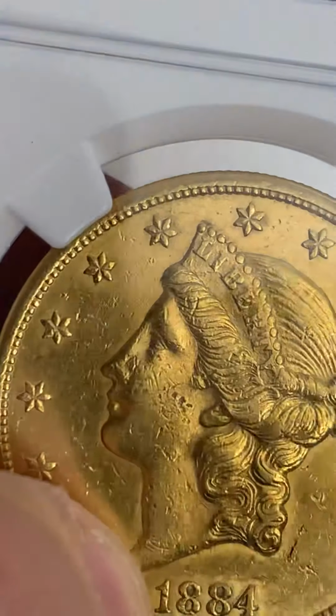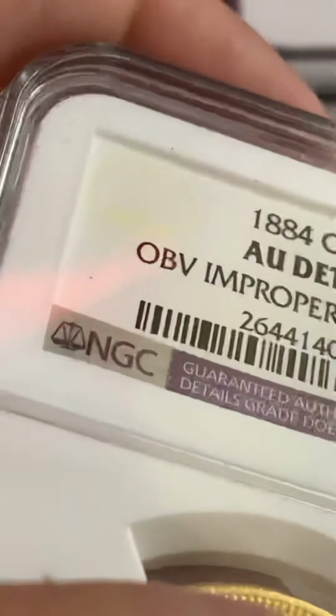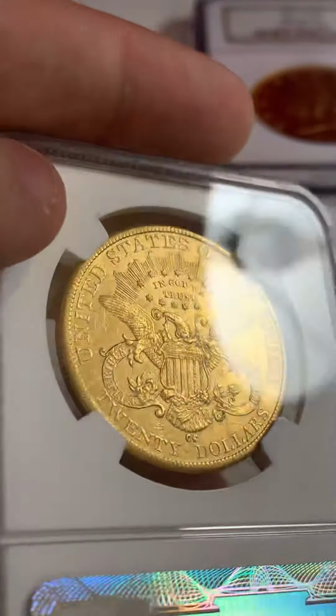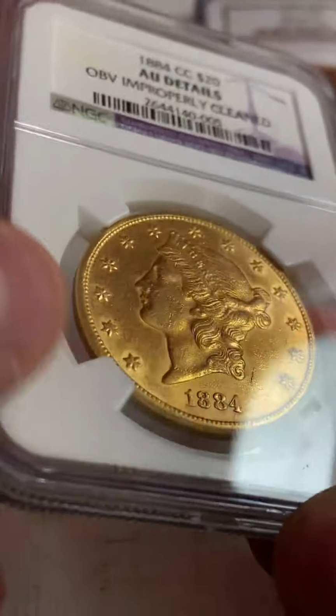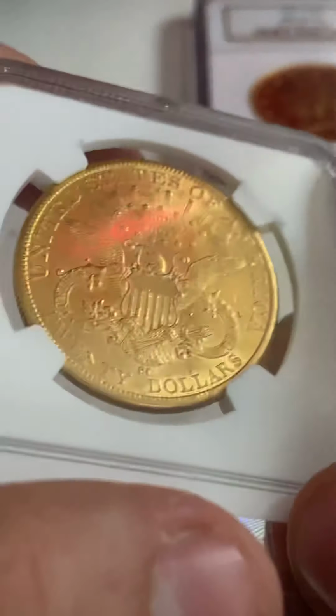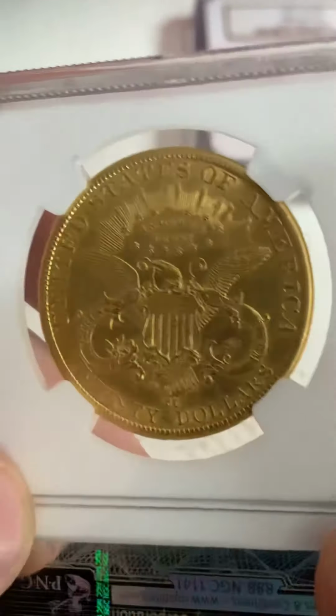That is a good indication that we should have called it details, as they did. They say obverse and properly cleaned, so we look at the reverse, and it doesn't look the same. In a lot of ways, you would say it looks like a different coin. It's not. I wish we could just copy and paste, but that's not the way this works, unfortunately.